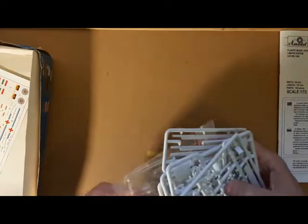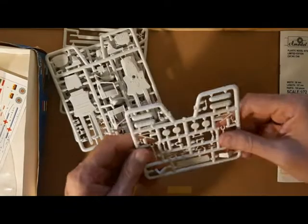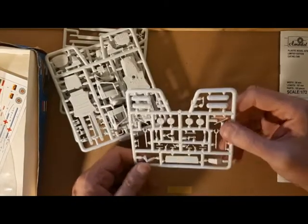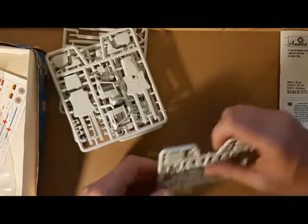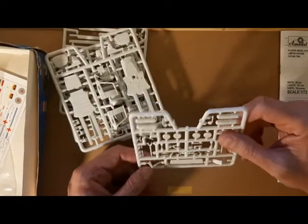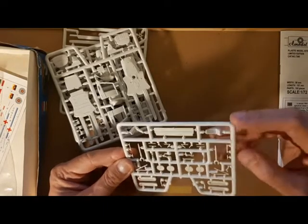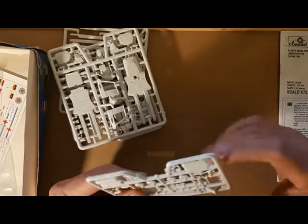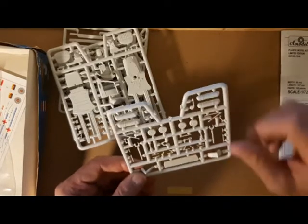A Model short run kits, limitations on tooling means you get small sprues, and that's why they tend to break their parts down. Now you can see here there's a bit of color tainting. I've seen this before on some of the A Model kits. Might be mold issues. There is a lot of quite fine flash you're going to need to clean up.